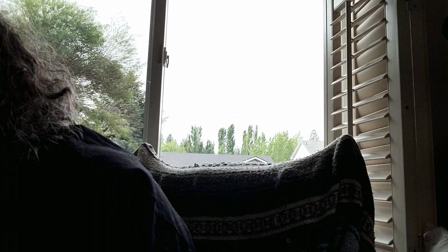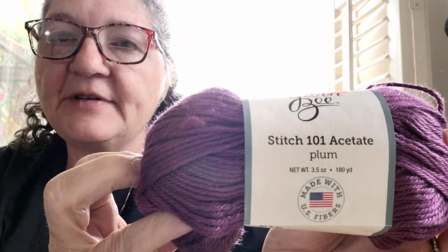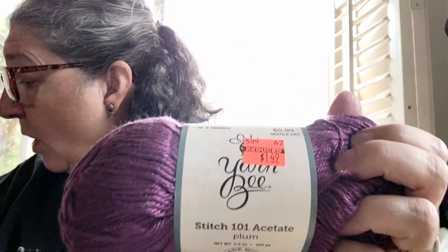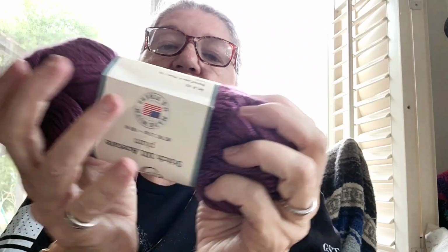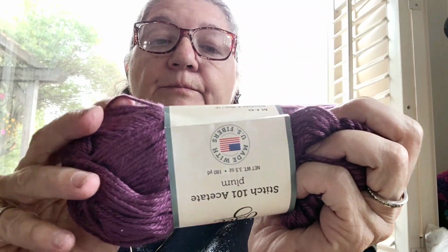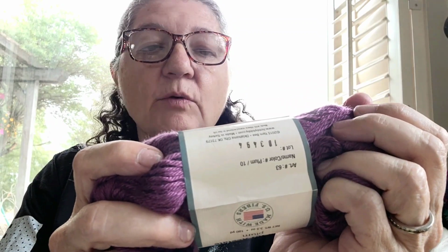Okay, we got one more bag. What are we doing here? This stuff is called Stitch 101 Acetate. I've never seen it before. I've never worked with it. Most of these, other than the cotton, I've never worked with any of these before. So this is all new to me. This is a 4 weight, 180 yards, 100% acetate, which again, I've never worked with. No idea. Wash, don't dry. So lay flat to dry.